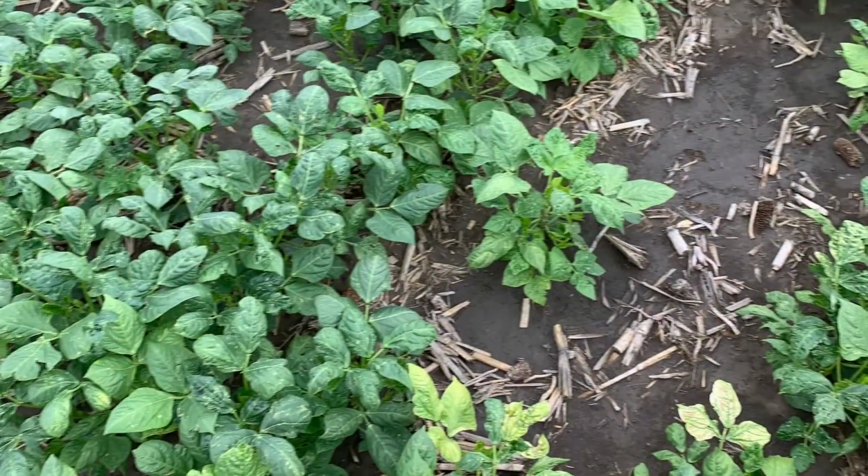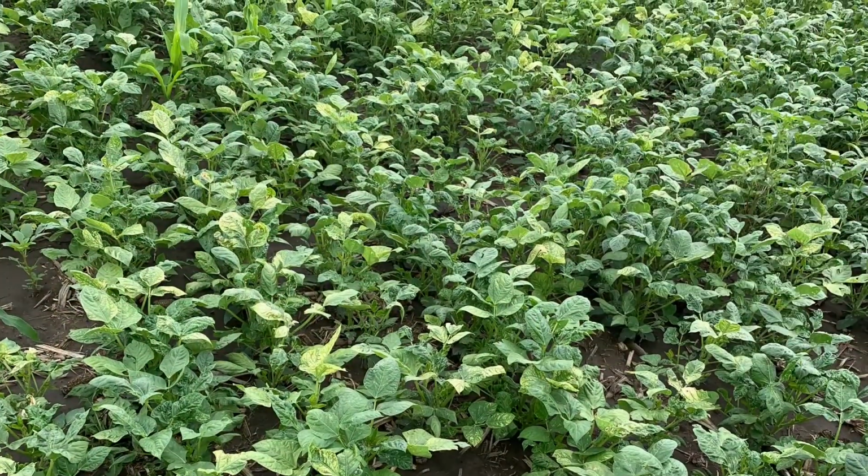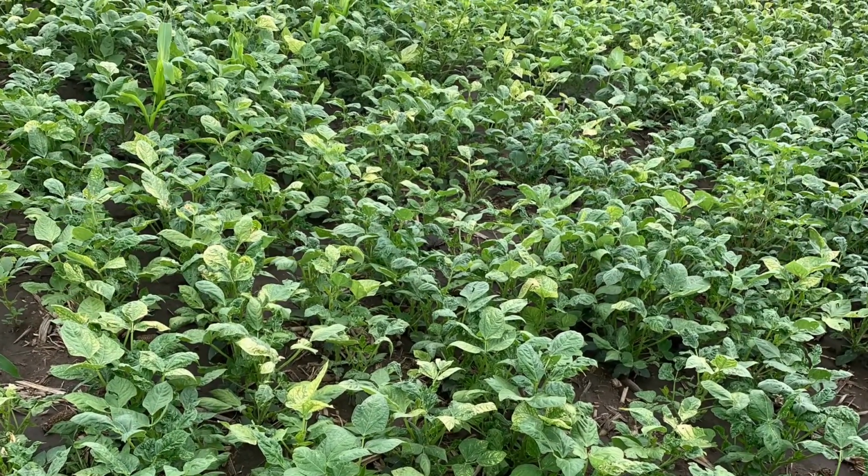Now, I did have some pretty chlorotic beans, and that's kind of what I'm showing you here. And this is actually less, but you can see the streak here in these green. These are actually peas.